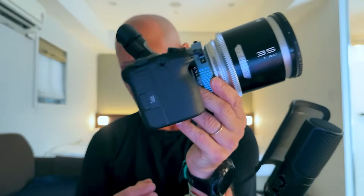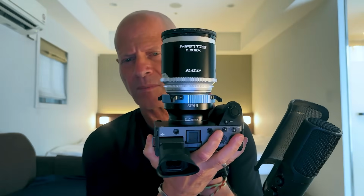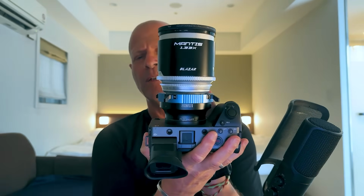Remember the Sony FX2? I got it back for just a few days, and I'm trying to create some nice, lovely footage with the Blazar Mantis 1.33 anamorphic lens. The beauty of this lens is that it's really trying to imitate a 1.5x crop. So far, I really like this setup.